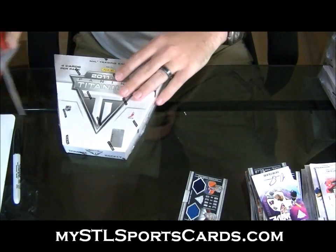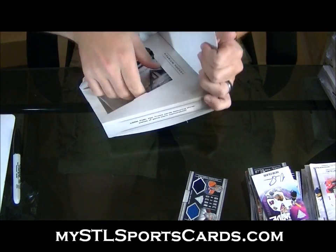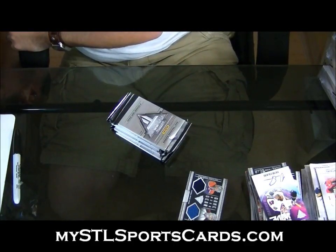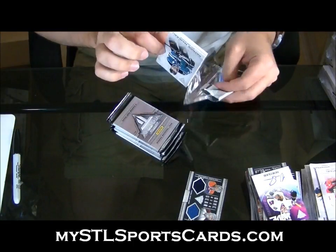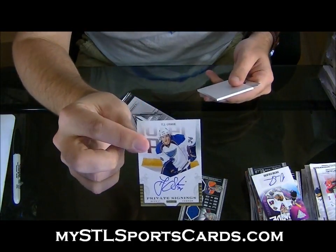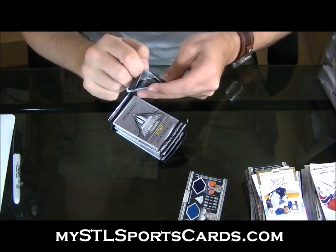All right, 4 more to go. Very, very, very nice so far. This one's a fatty, probably a decoy. When it looks really fat, it's typically a decoy. Yep, for the St. Louis Blues, private signings, Mr. T.J. Oshie. TJ Oshie, private signings for the Blues.